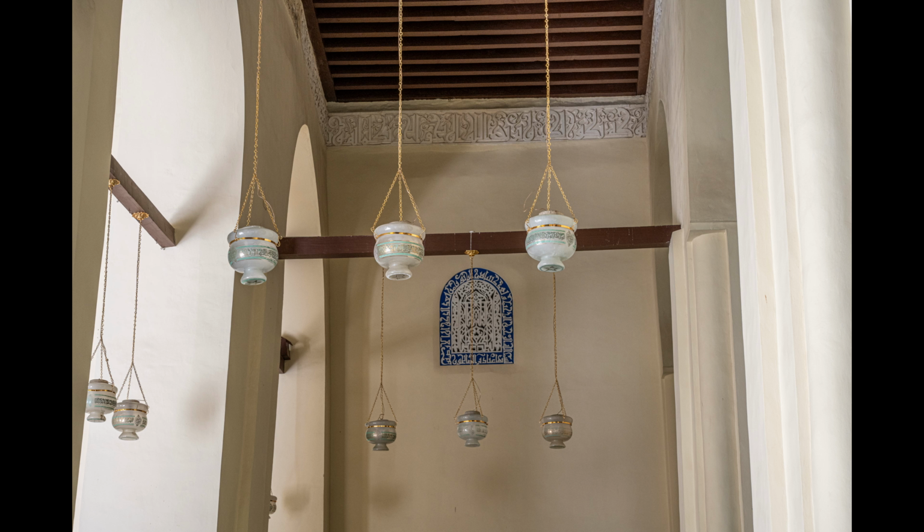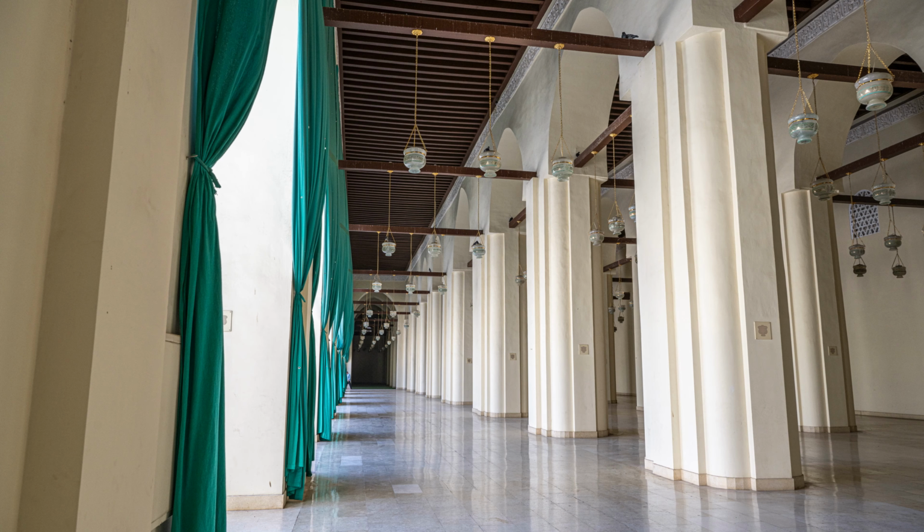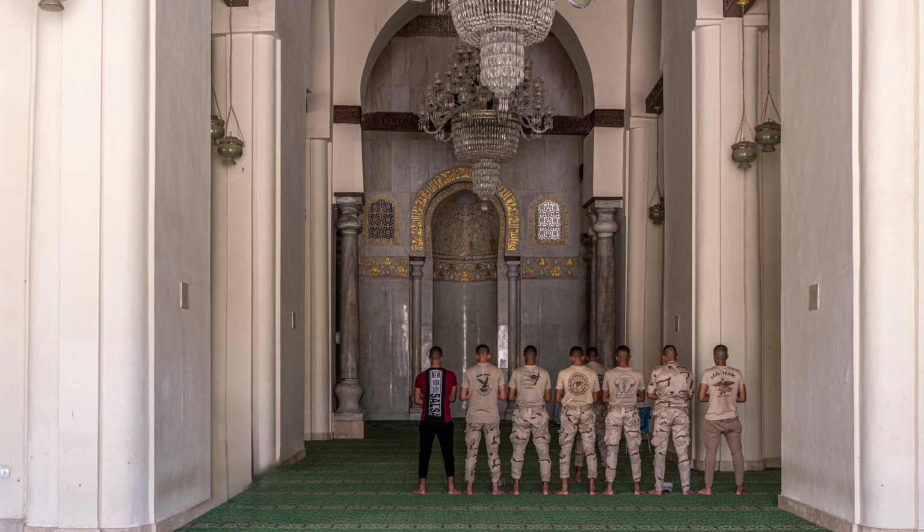Remnants of the original decoration, including stucco carvings and Quranic inscriptions, were preserved, but most of the present interior dates from 1980. The restoration included a new marble mihrab, whose motifs imitated the Fatimid-era stucco mihrab in the Al-Azhar Mosque.